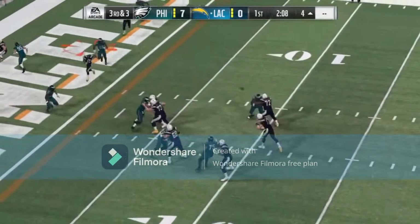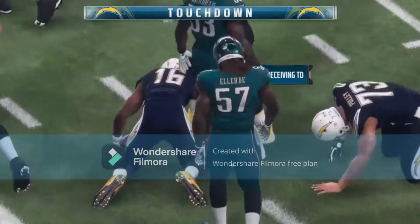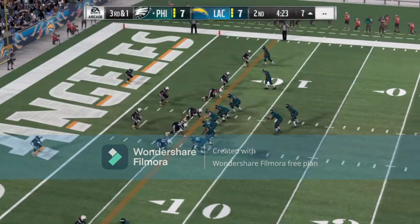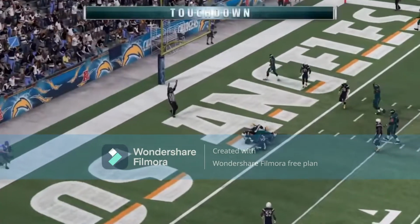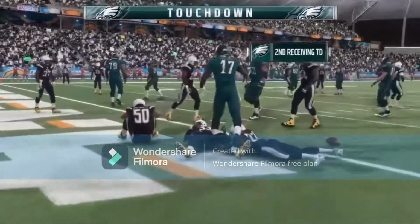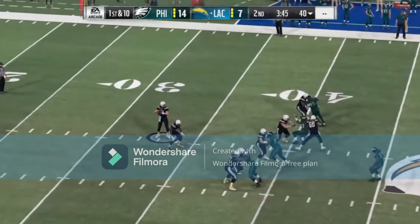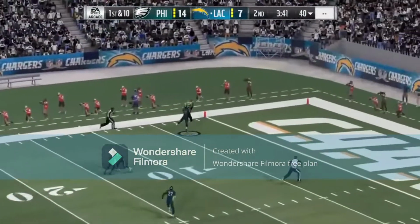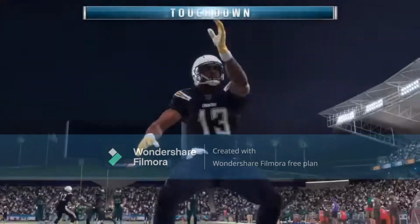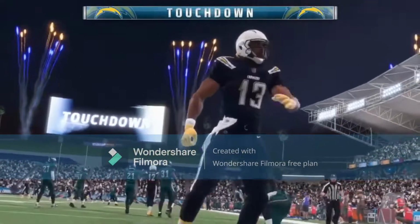From the gun, Rivers. And this is caught. He's got it. Touchdown, LA. Looking to throw. And he'll take it into the end zone for an Eagles touchdown. Play fake to Gordon. Now Rivers. Going deep here for Allen. And this is caught inside the five. And he's in for a Charger touchdown.